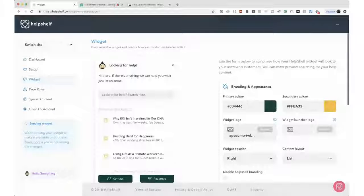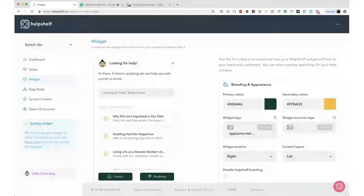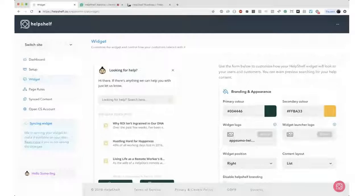Cool, okay, so I think we'd agree that looks pretty AppSumo-ish. I like that. And that's basically it. There will be a lot more that you can do later on, but I think you'll hopefully agree that with a couple of core colors and uploading your logo, there's a lot that you can do there.